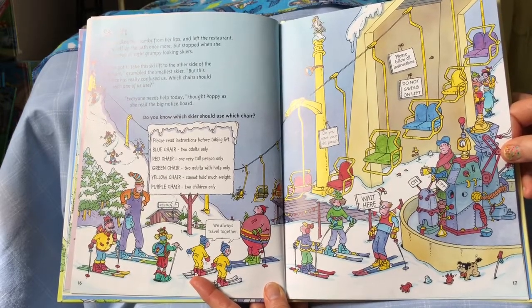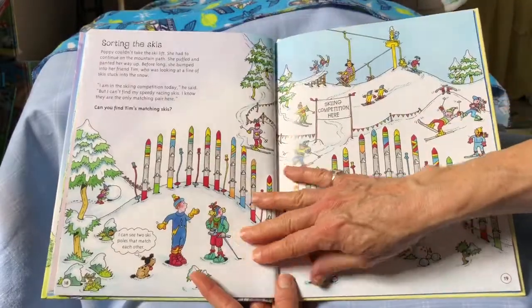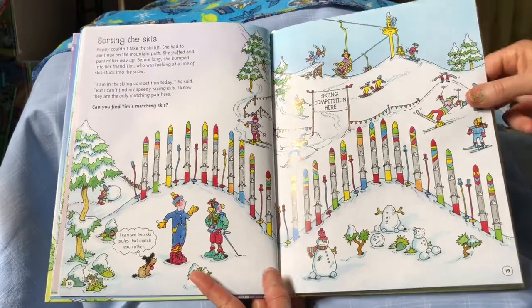And then you're going to find Basil and the mountain monster. You can do it. Whoa, this is a colorful page, isn't it?